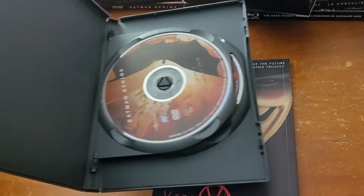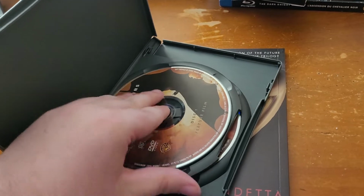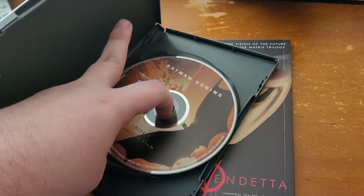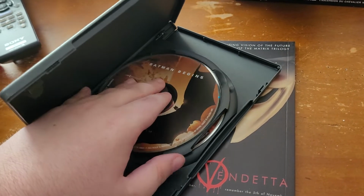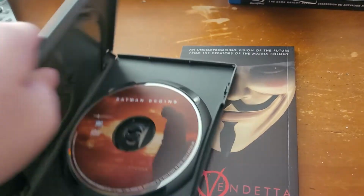There's no insert in here, but you've got disc 1, which has the picture that was on the single disc DVD cover. And then there's disc 2 with the special features.